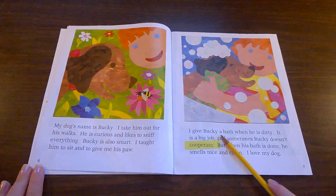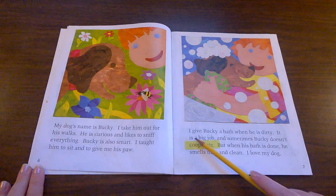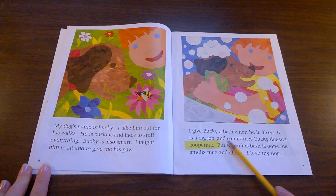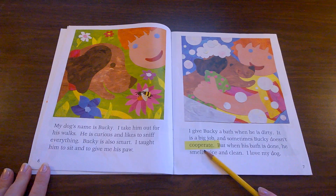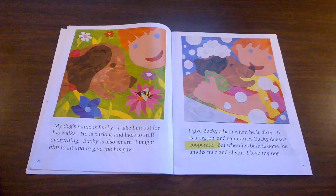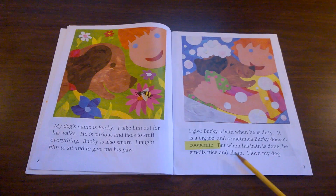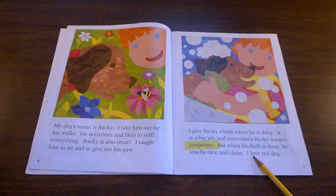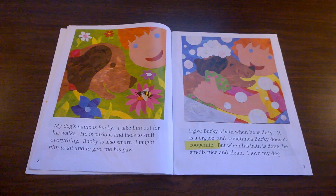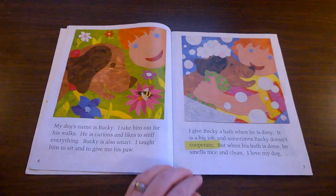I give Bucky a bath when he is dirty. It is a big job, and sometimes Bucky doesn't cooperate. But when his bath is done, he smells nice and clean. I love my dog. Do you think Bucky the dog should win the pet show?